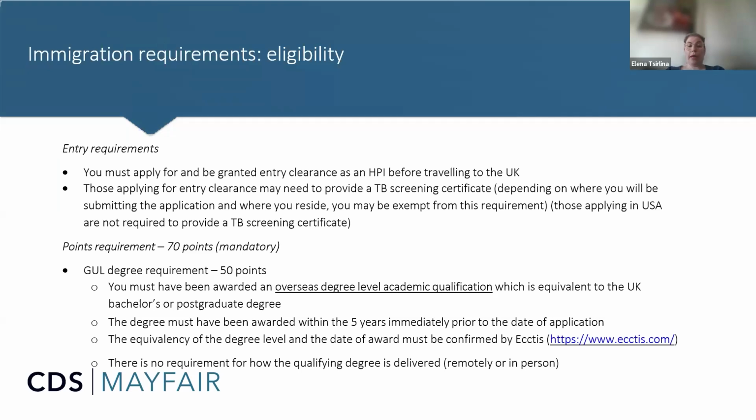If you're currently doing postgrad after completing your undergrad with Duke, you will equally qualify based on your past award. The equivalency of the degree and the date of the award, 2 components, must be confirmed by Ecctis. Ecctis serves as a body that confirms the equivalency and validity of your degree for the purposes of applying for HPI. I will later, when we do the QA, share a link to the relevant page on the Ecctis website that will let you see how long it takes, how much it costs, and what the requirements are in terms of communicating with Ecctis for this purpose.